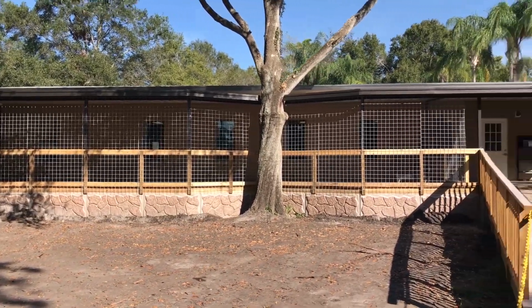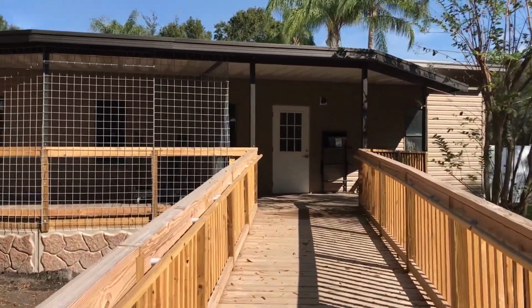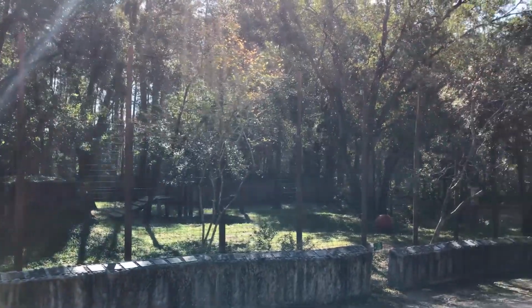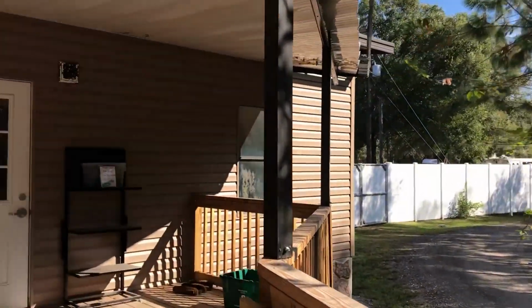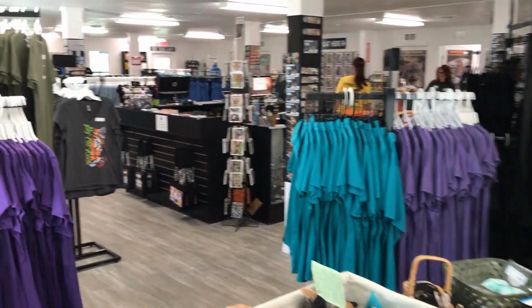And this is how the tours come back. So at the end of the tour, tours will come up the ramp here with a beautiful view of Andy and Seth Tiger's enclosures on the lake. Because our tours are guided and they wear a Vox box with a headset, they drop off their recycling earbuds. And then they come into the gift shop.